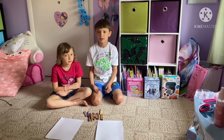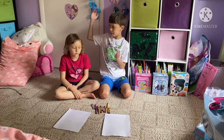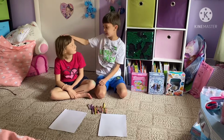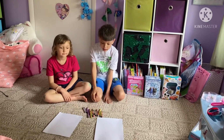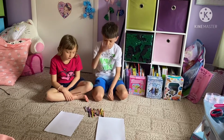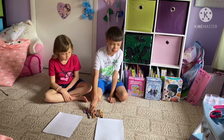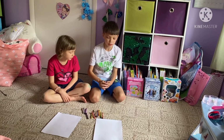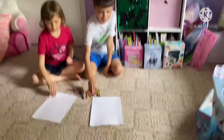They said they were gonna play the free markers challenge, and I'm gonna play it with Molly, my sister. So we're gonna close our eyes and choose three crayons. Whatever we get, we're gonna color this surprise sheet with it. Ready to flip it over? Mm-hmm. 3, 2, 1, flip!